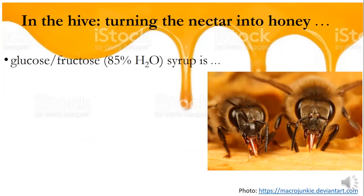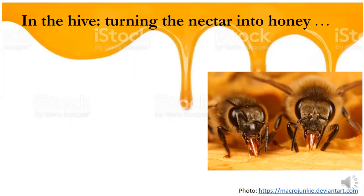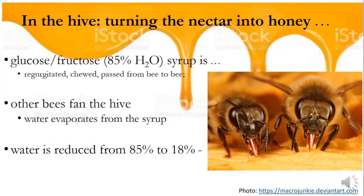When the nectar comes into the hive, it's 85% water. And when it gets digested, it is regurgitated by the bees and chewed and passed from bee to bee. And also it's fanned at the same time so that water can evaporate from that syrup. And that's why when water is reduced from 85 to 18%, the syrup becomes thick and viscous into the product we know as honey.